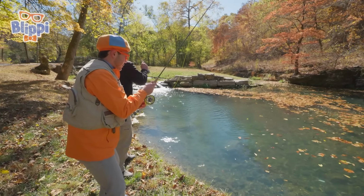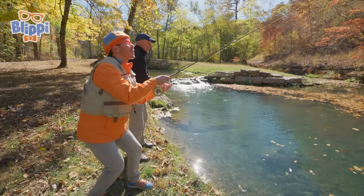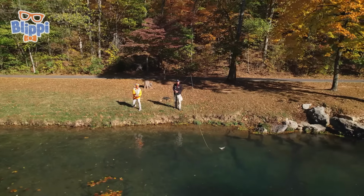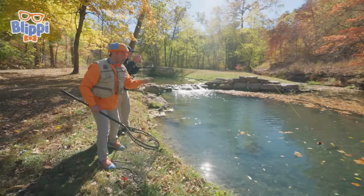Definitely takes a lot of patience doing fishing. Yeah, a little bit. See if you can do that cast again. Okay, here we go. We'll go up and over. Okay. That's it. Whoa. Whoa, look at that big thing. Whoa! My goodness, that's a big one. Whoa, check it out! This is a really big one.